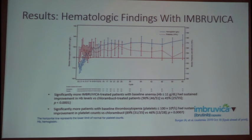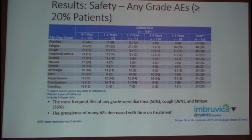First, hematologic findings. In blue is the hemoglobin. And the hemoglobin, up front, sometimes you get some anemia. But as you can see, as you go along, hemoglobin rises and continues to rise. How about platelet number? Platelets here are in red. Maybe up front you can get some thrombocytopenia. But as you go along, platelet count increases and continues at an acceptable level. And so hematologic toxicity, as you go along, does not increase at all. In fact, it goes away. How about other safety problems?